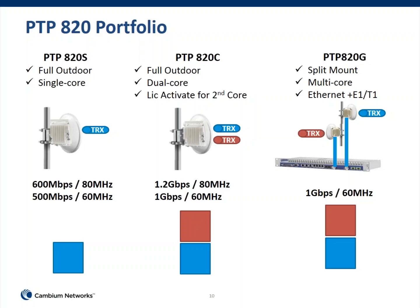The 820C steps up the game to significantly more capacity and also has dual core to support some different topologies, whether you're talking about 2+0 or east-west type configurations. And then the 820G is fully featured, essentially extra I/O, so I can do all my E1, T1 circuits as well as standard Ethernet in a split mount architecture.